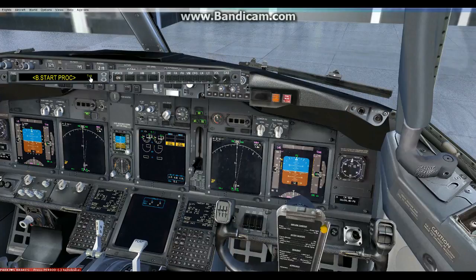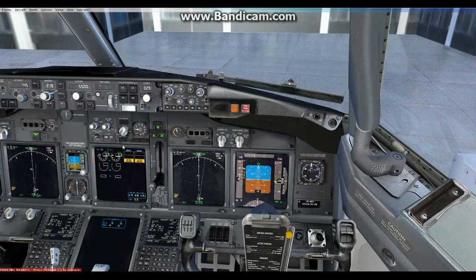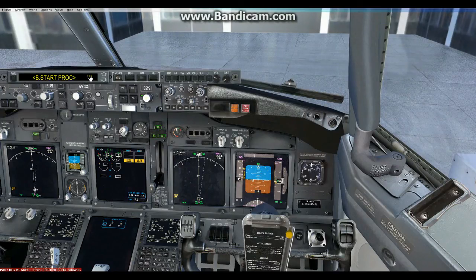Okay. We're gonna start the APU. Starting APU. So that's the auxiliary power unit. So we can have some power to the aircraft when we have disconnected the ground power unit and we haven't started the engines. So that's why. So you can see it's pulling up here. And go a little bit more forward.